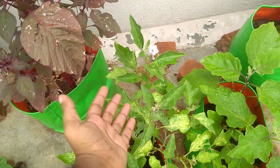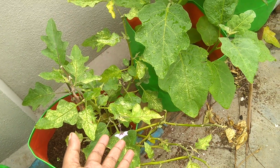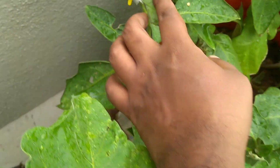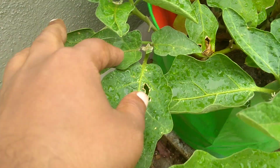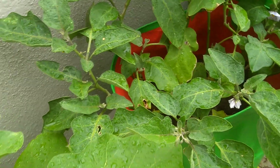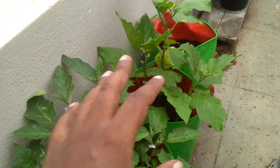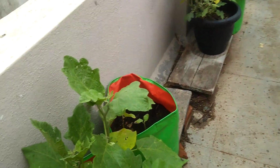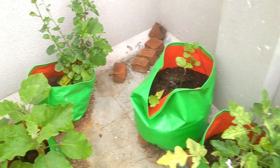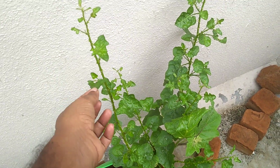And these are some eggplants I'm having. They started to flower, and I hope I will get more veggies very soon. And there are some buds also here, you can see. See, the flowers have started, and there are buds and flowers all over the plant. I'm hoping I will soon get more harvest from this plant. This full row I'm having eggplant only. And here it is, one more plant. This is called tuduvalai, and it's very medicinal and used to cure cold and headaches.